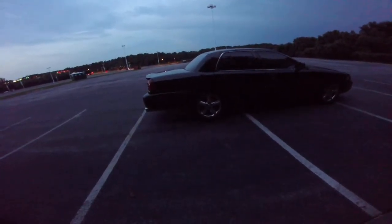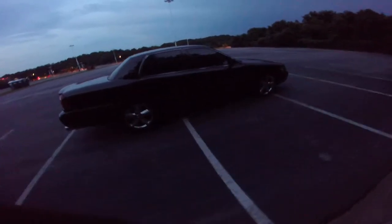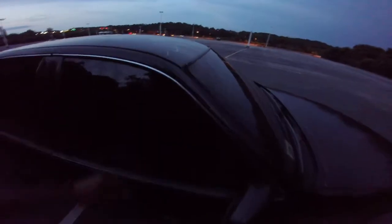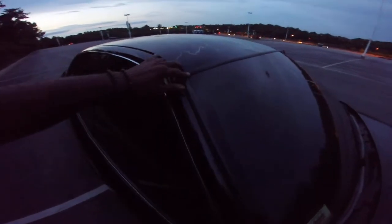But looking at it at night, you think it looks good, but in all actuality, it doesn't. Like I say, it's a lot of parts on here that's faded. I need a new windshield. See, that's coming up.